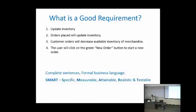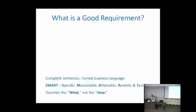How about this one? The user will click on the green new order button to start a new order. No. We want to describe the what, not the how. Let's look at some more. The system shall improve processing time. No. That's kind of vague. It's not really measurable. It's a lofty goal, but it's not a requirement.